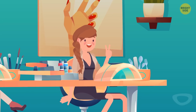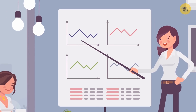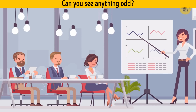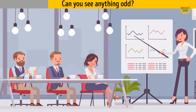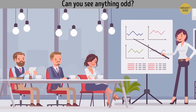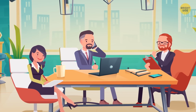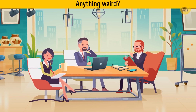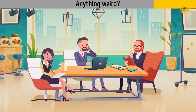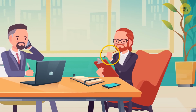It's the third lady. She's using a teaspoon instead of the regular manicure tools. Just another ordinary day in the office. But wait a minute. Can you see anything odd? The lamp doesn't have an electric cord. What about this picture? Anything weird? This businessman is holding an artist's brush.